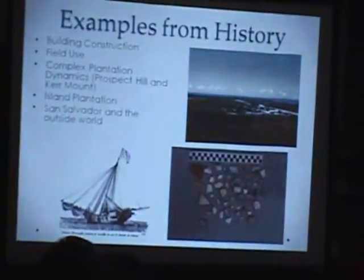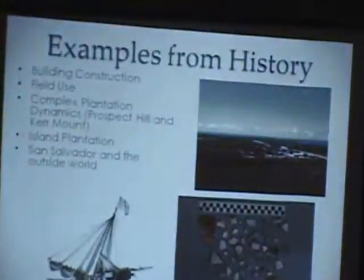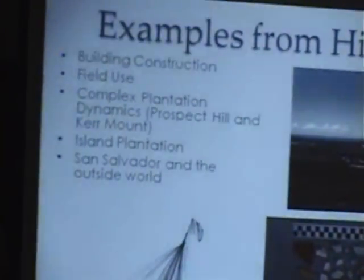So let me give some very preliminary examples of what we can do. One of the things we looked at were issues of building construction. We looked specifically at what both the O'Brien papers and Farquharson's journal tell us about building construction, re-roofing, and the kinds of maintenance that needed to be done on plantations. They also tell us a great deal about field use, both how fields were used by the planter himself and by individual slaves on the plantation. We're really looking at the ways in which this particular plantation was a complex plantation that involved two different sites, involving supervising and sending workers to two different locations.